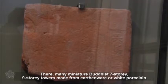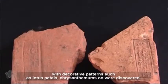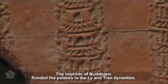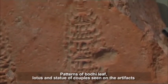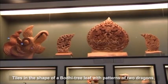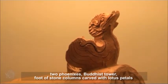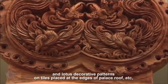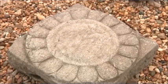There, many miniature Buddha seven-story, nine-story towers made from earthenware or white porcelain, with decorative patterns such as lotus petals and chrysanthemums, were discovered. The imprints of Buddhism flooded the palaces in the Ly and Tran dynasties. Patterns of bodhi leaf, lotus and statue of couples seen on the artifacts were familiar symbolic images in Buddhism. Tiles in the shape of a bodhi tree leaf with patterns of two dragons, two phoenixes, Buddhist tower, foot of stone columns carved with lotus petals and lotus decorative patterns on tiles placed at the edges of palace roof, etc., are evidence for this.